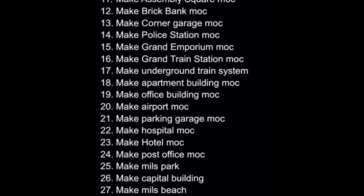The next thing on our list is to make the airport mock. An airport is something that is in most big cities. They are ideal ways to travel from one place to another. Planes are very quick, and they are very reliable as well. Airports also look very good in Lego cities, especially if you build a good-looking airport.